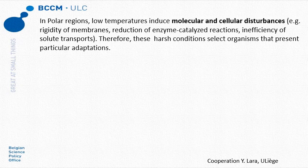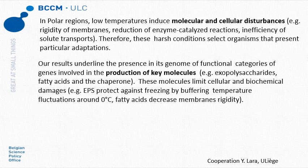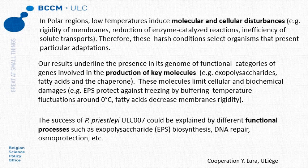In polar regions, we know that low temperature induces disturbances like rigidity of membranes, reduction of the rate of enzyme-catalyzed reactions, and inefficiency of solute transports. Therefore, these harsh conditions select organisms that present particular adaptations. A result underlines the presence of functional categories of genes involved in the production of key molecules like EPS, fatty acids, and chaperones. These molecules limit cellular and biochemical damage. EPS protects against freezing by buffering temperature fluctuation around 0 degrees. Some fatty acids decrease the membrane's rigidity. And so the success of ULC 007 could be explained by different functional processes, such as exopolysaccharides biosynthesis, DNA repair, and osmoprotection.